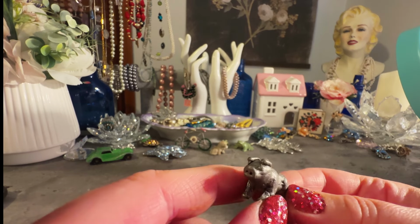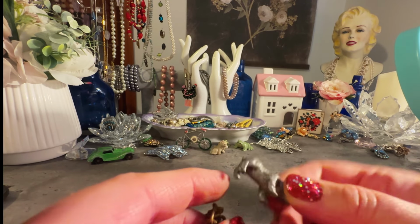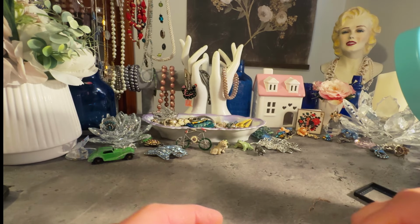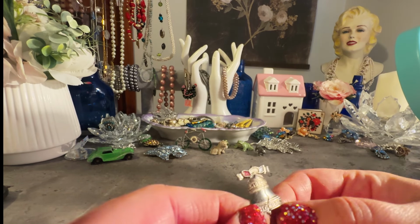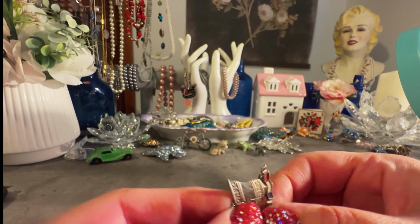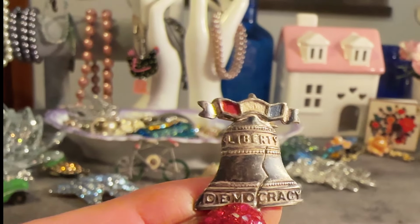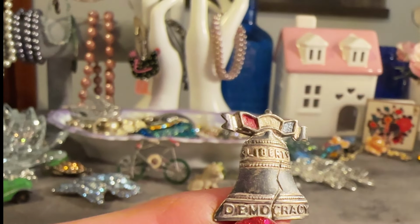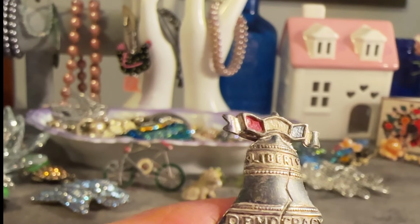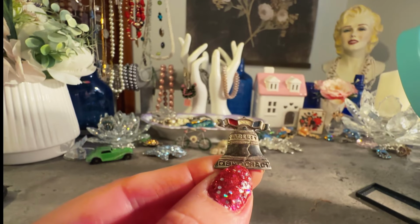We have a very heavy lead little piggy. Look how cute he is. These things are real heavy. It's super heavy. Boy, you can tell the lead pieces. I think they might have some more in there somewhere. Oh, this is small. Little Liberty Bell. Looks like Liberty Democracy. Okay.